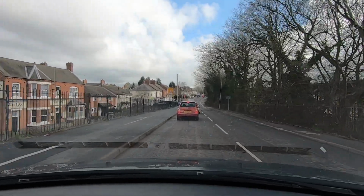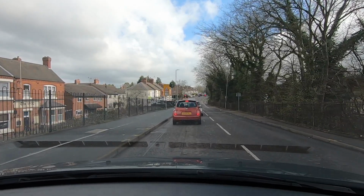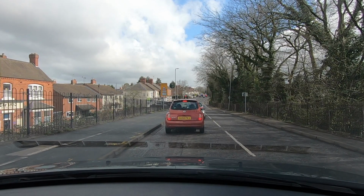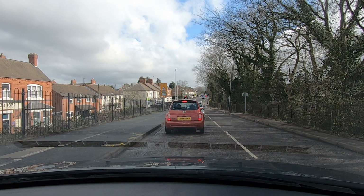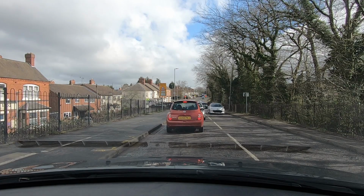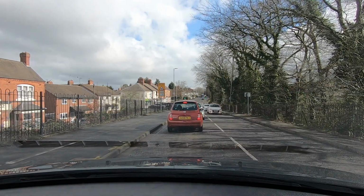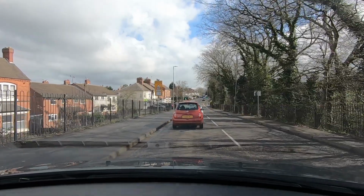The traffic lights are on red. Now as we come up to these traffic lights here, which are just outside the old swimming pool, there'll be 2 lanes on approach, and to go straight ahead, we must be in the left hand lane. The right hand lane takes us into the Everyone Active gym and to the school there. So the left hand lane is the one that we need. It's going to take us straight ahead.